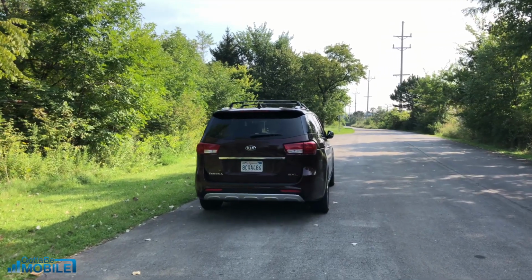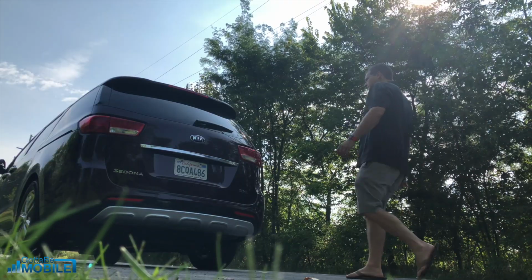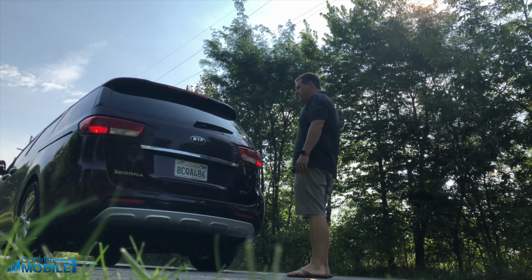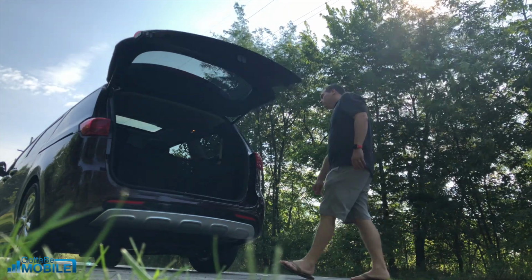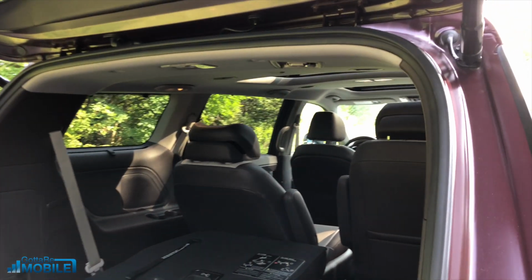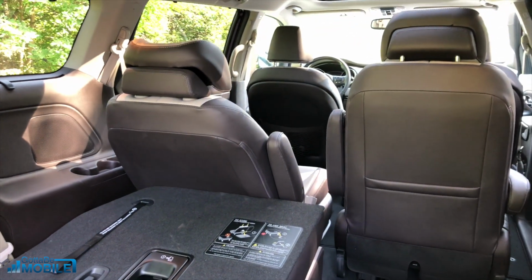One of the cool features is the smart lift gate. So if I approach the back of the Kia Sedona and I have the key in my pocket and I stand here, the lights are gonna start blinking, not doing anything with my hands, and then this gate is gonna open. So instead of trying to wave your foot or do something like that, you can simply come up and stand in this area right here along the back, and you'll have full access to your car as long as the key is in your pocket.